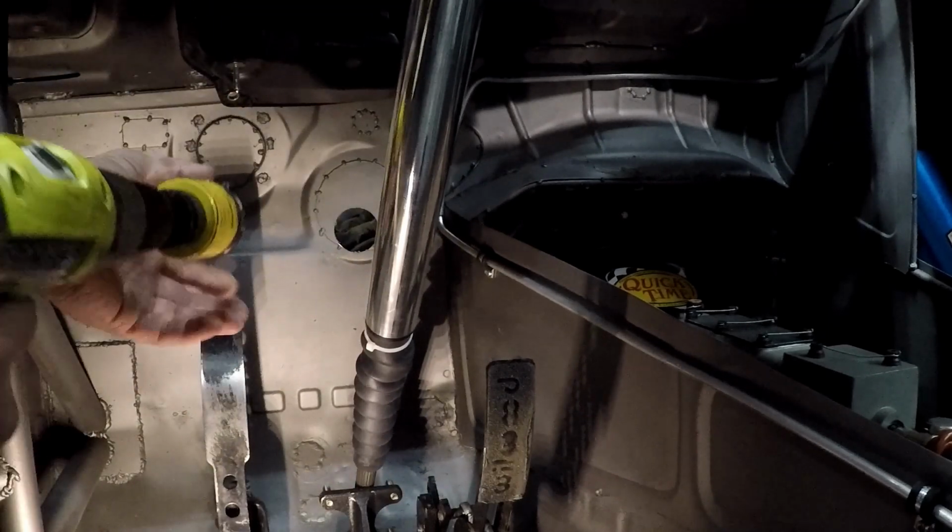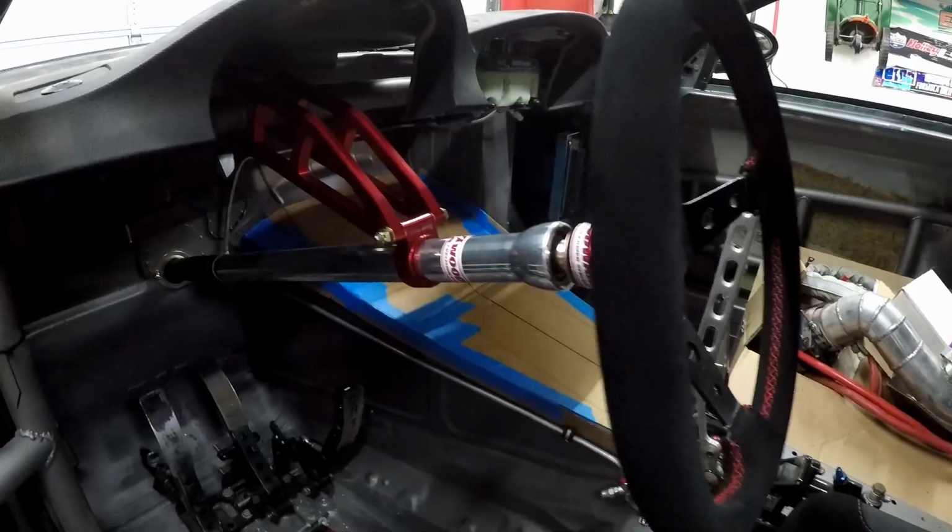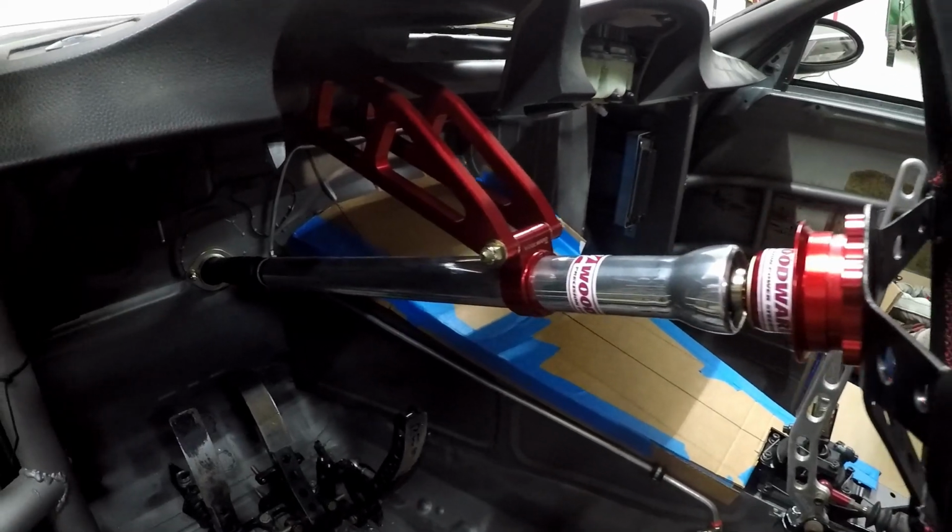So I got my hole drilled. It's pretty easy, just a little 2-inch hole in the firewall. You can see how big the hole was for the old firewall bearing. And here's the entire column all put together.